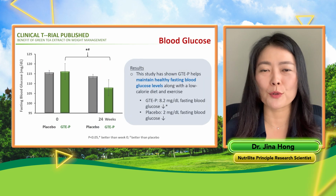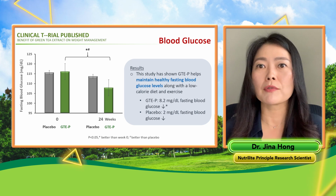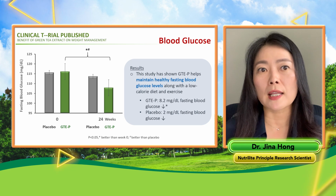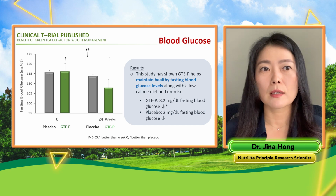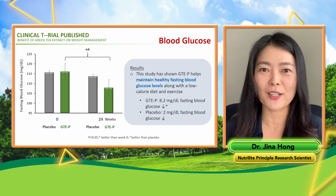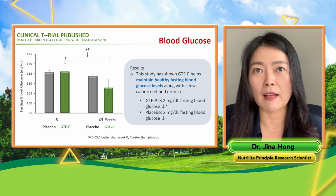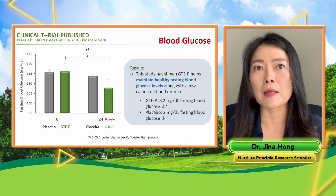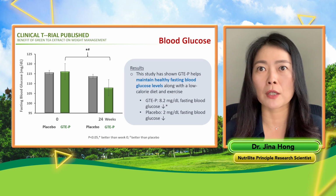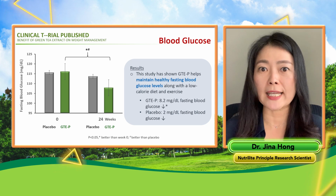So what about blood glucose levels? Laboratory studies suggest that green tea extract helps reduce blood sugar in mice, and this clinical data also supports those studies. I'm going to keep saying GTE instead of green tea extract in a phytosome group because it's so long. The GTE group significantly decreased blood glucose levels compared to baseline, but the placebo group did not significantly decrease blood glucose levels compared to baseline. So it was pretty effective, consuming GTE, right?